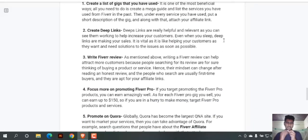Number four, focus more on promoting Fiverr Pro. If you target promoting the Fiverr Pro product, you can earn amazingly well. For each Fiverr Pro gig you sell, you can earn up to $150. If you are in a hurry to make money, target Fiverr Pro products and services.